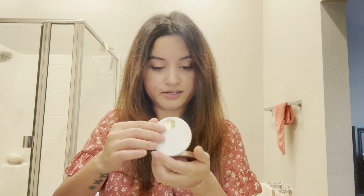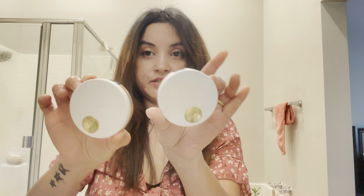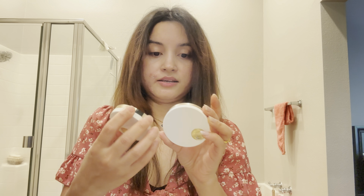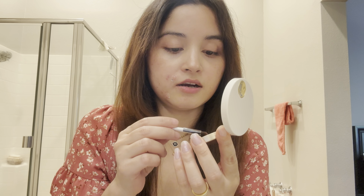Such a beautiful palette. I love it. And I think the size of the highlighter and the eyeshadow is the same. It looks similar, it looks the same. So the highlighter looks like this. The size is the same. So first, I want to use this bright pink color.